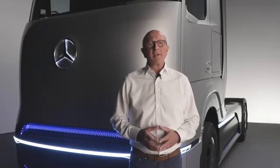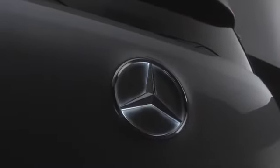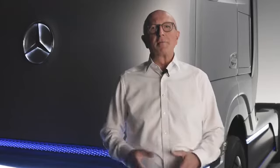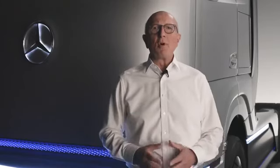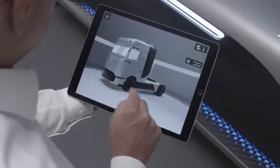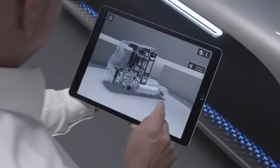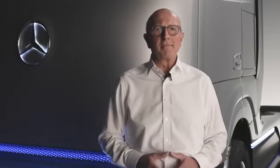Therefore, we are focusing on two CO2-neutral technologies, battery-driven and fuel cell-driven vehicles. Only by using both types of propulsion are we able to cover the entire range of our customers' use cases. The GenH2 concept truck is a major milestone along this road, because it is the base for the series production vehicle we will bring into large-scale production in the second half of the decade. And customer tests will already start in 2023.